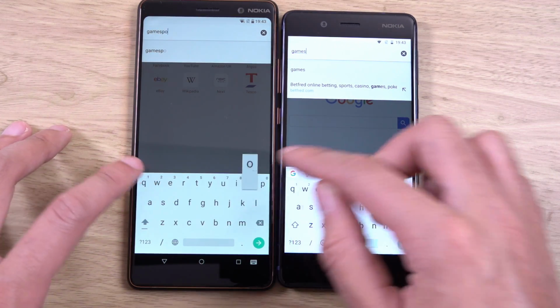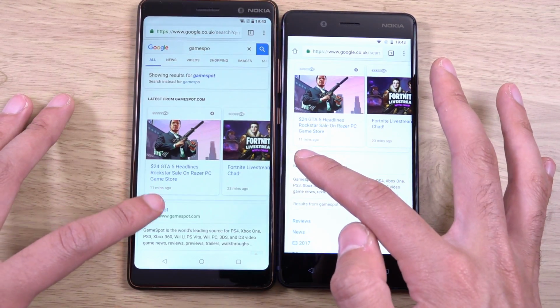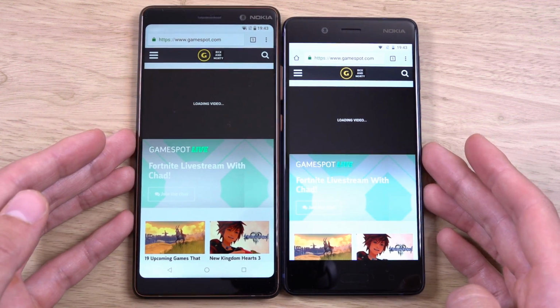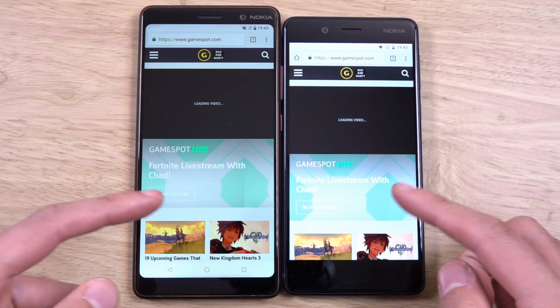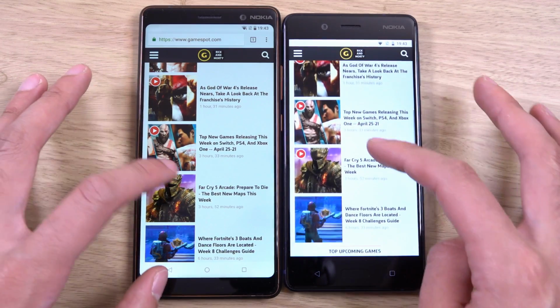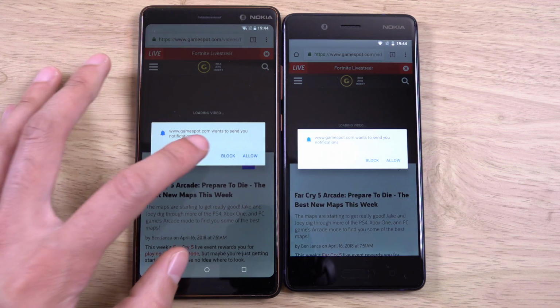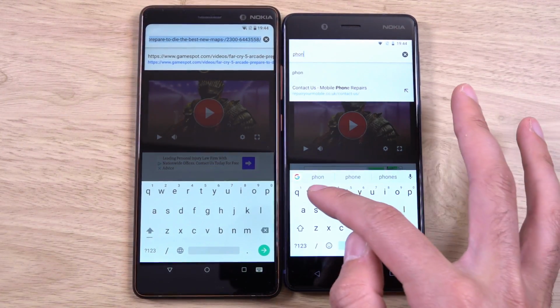So let's go to this one. So both of them are on the maximum brightness, but you can definitely see how bright the Nokia 8 display is. It's like much higher quality here. Again, very fast to load there on the Nokia 8. Let's just try one more. Phone Arena.